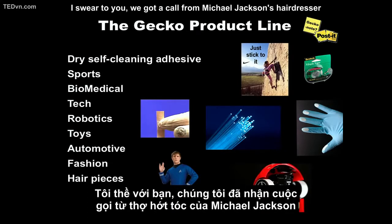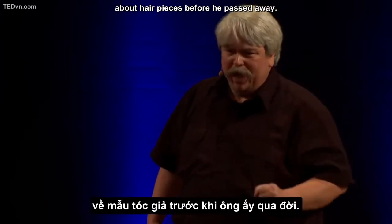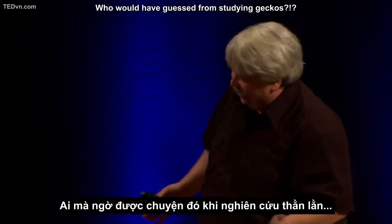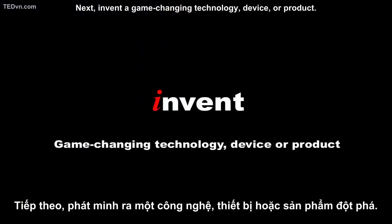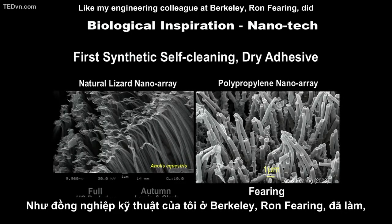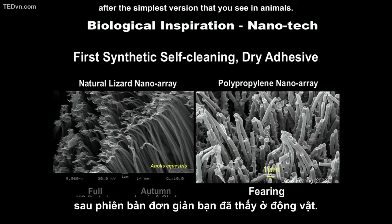I swear to you, we got a call from Michael Jackson's hairdresser about hair pieces before he passed away. Who would have guessed from studying geckos? Next, invent a game-changing technology, device, or product. Like my engineering colleague at Berkeley, Ron Fearing, did when he made one of the first synthetic, self-cleaning dry adhesives after the simplest version that you see in animals.